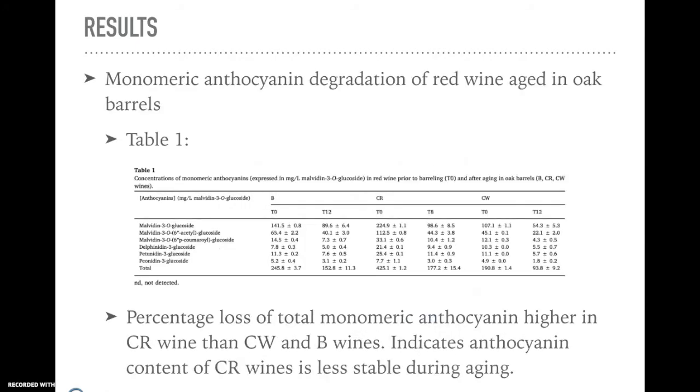Table 1 shows the monomeric anthocyanin concentration of the red wines. The concentrations found in the red wines were typical of those for Cabernet Sauvignon grapes. It was also observed that the percentage loss of total monomeric anthocyanin was higher in the CR wines than in the CW and B wines. This indicates the anthocyanin content of CR wines is less stable during aging.